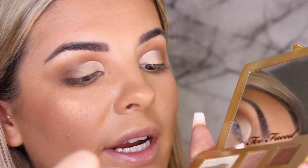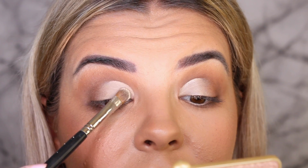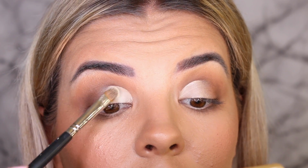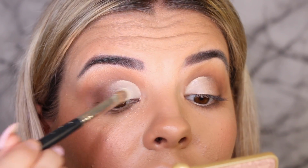Then I'm taking the palette and I'm just taking that white shade and really packing on that white to set the concealer. Oh my god, this white is so pigmented. Love.